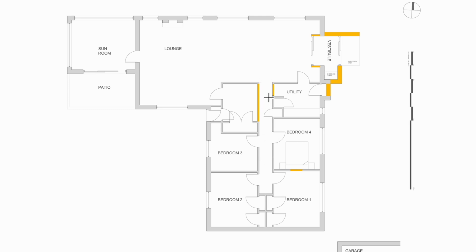The house will need a main bathroom, and I placed this here, near the living space, and I also took the opportunity to make this bedroom larger. The utility does not need to be this big, and I will eventually place the kitchen near the entrance door, so a pantry will be useful here.